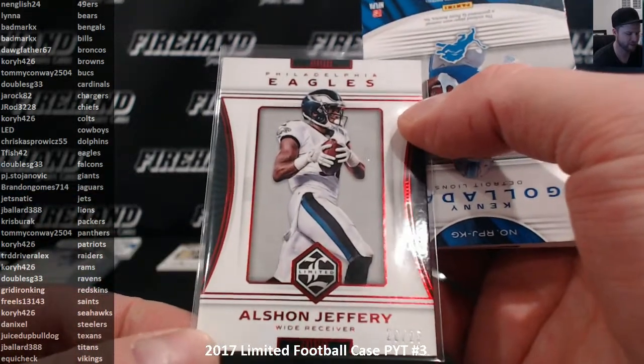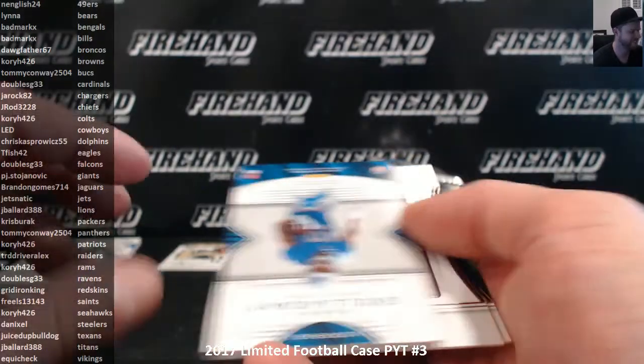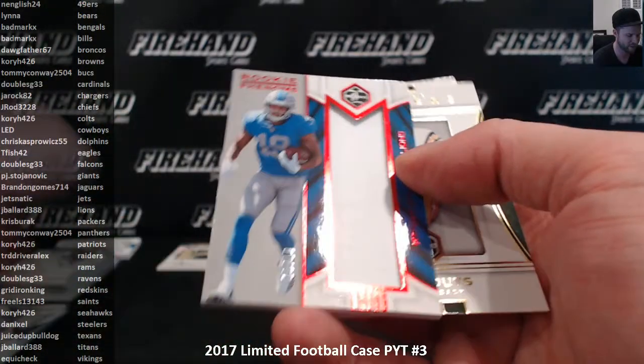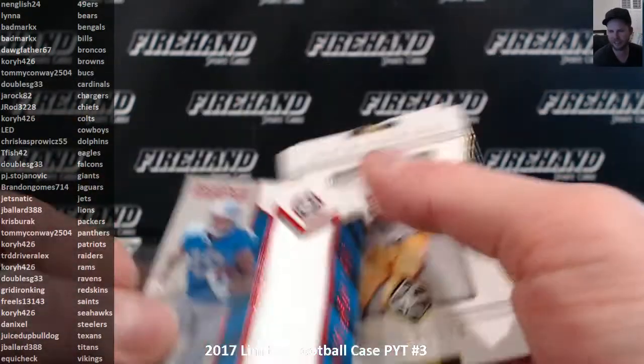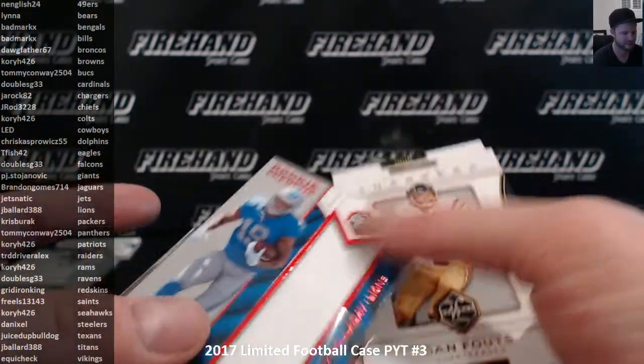Alshon Jeffery, the world champion Eagles, 25. Kenny G, jumbo, our third jumbo patch, number to 10. A big white patch, the Lions. Jay Ballard.